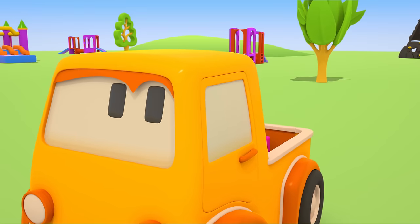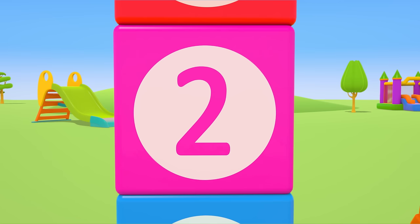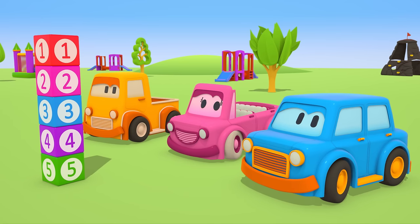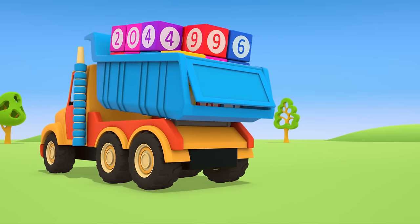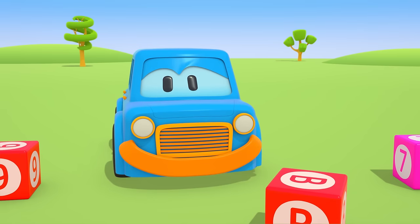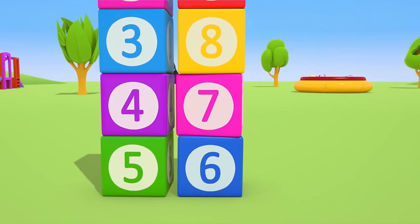They can go on building. What a tall tower! 1, 2, 3, 4, 5. Cars, would you like to build another tower? The dump truck has brought more blocks. A huge pile of blocks. The cars are very happy. Six, 7, 8, 9. Shall we count together?